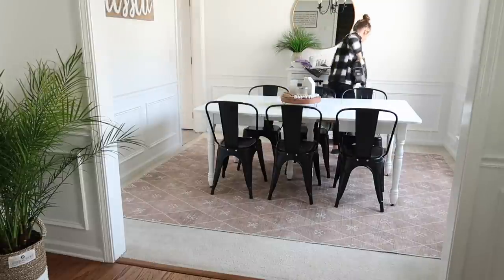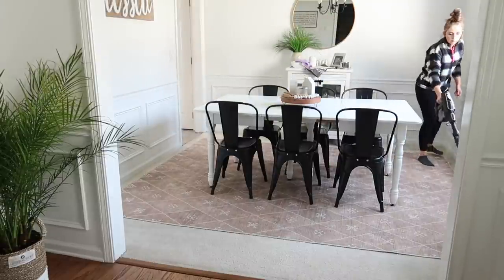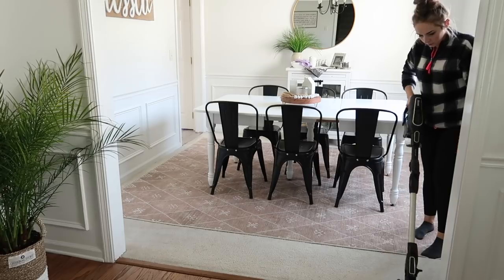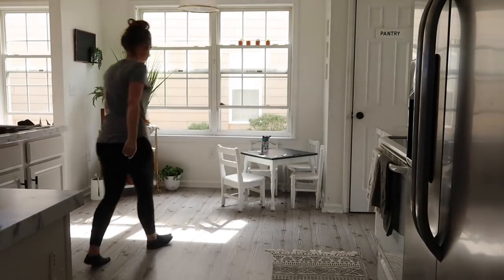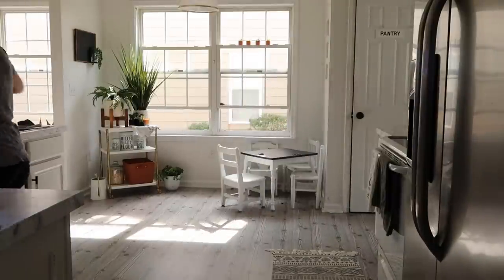And we rent this house, so if we owned it, and we may one day, we would rip out the carpet in the dining room, but right now it's not ours, so that rug does a great job at protecting what's there.